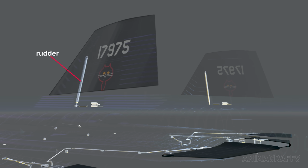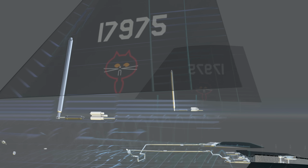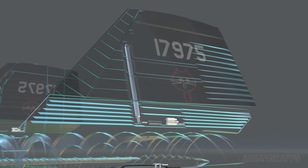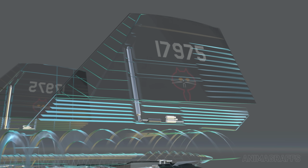There's a separate set of cables, pulleys, and hydraulic components for each rudder. A rotating post with an attached actuator extends from the rudder stub into the rudder frame.